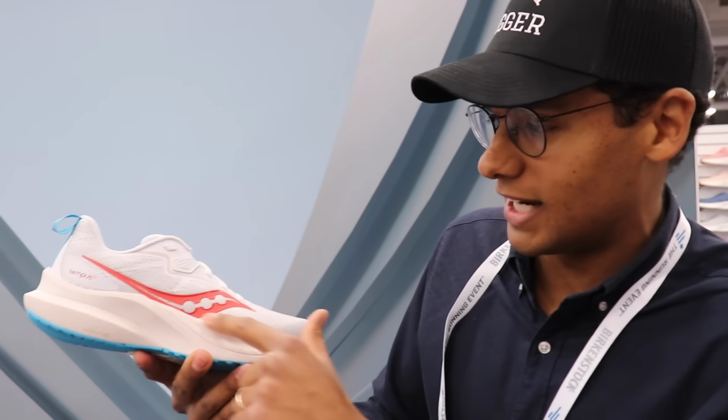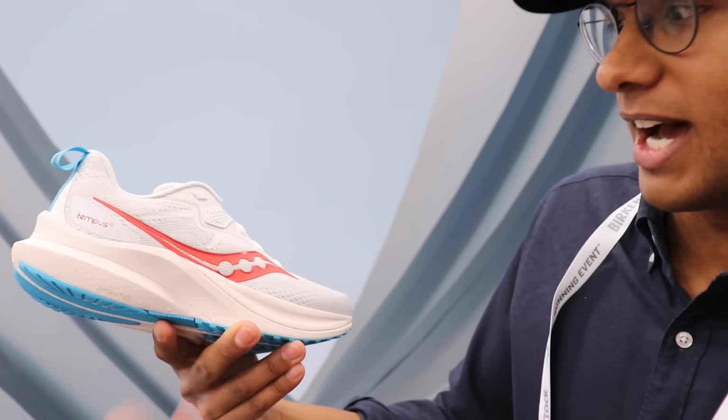I'm standing here with the Tempus 2. I know this is another one that we've been waiting for. It looks like they're keeping the same vibe of that first Tempus, which is that dual density midsole with Power Run and Power Run PB. So what we see up here in the forefoot is this core of Power Run PB to get that nice responsive bouncy feeling, and then we do have this EVA Power Run around here to stabilize the shoe.